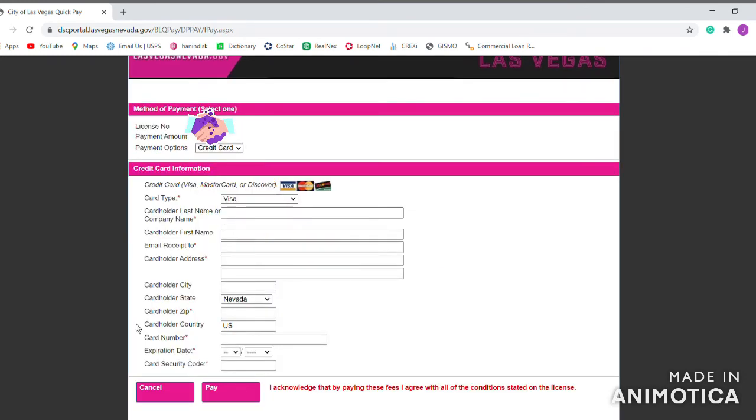They accept Visa, Master, and Discovery. So type in your information and click the pay button. Once you click the pay button, the confirmation page will be followed. They are also going to send you a payment confirmation email.